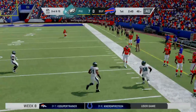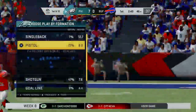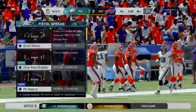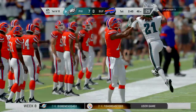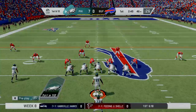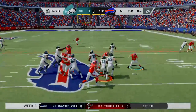He rifles one that's intercepted, picked off by Ronald Darby. Well, they didn't exactly show patience there, did they? Just down a score, they come out firing right away and compound things by throwing an interception. They put their defense in a really tough spot. The Eagles have good starting field position as they come up here 1st and 10. They start the drive with Cook.